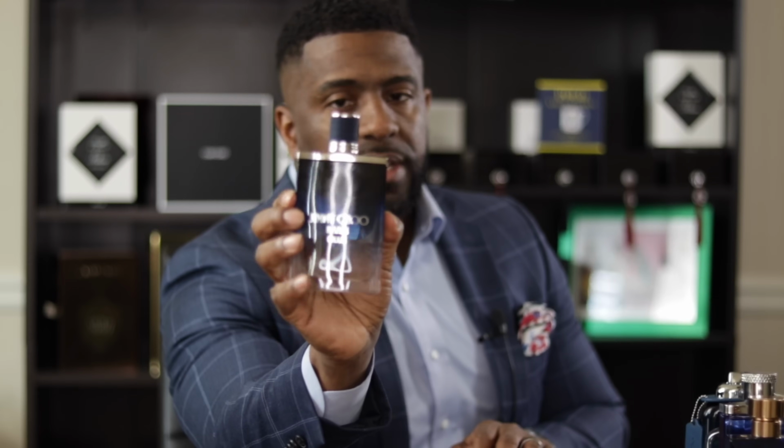All right, guys, next up on the list, this fragrance comes from the house of Jimmy Choo, and this is Jimmy Choo Blue Man. Now this one gives a more sweet kind of vanilla appeal, but underneath that, of course, is the typical blue DNA. This comes in at the 9th spot because, for me, this one is, like I said, a sweeter fragrance. It's very, very sweet with the vanilla, and also kind of fruity. It has an apple note in this.